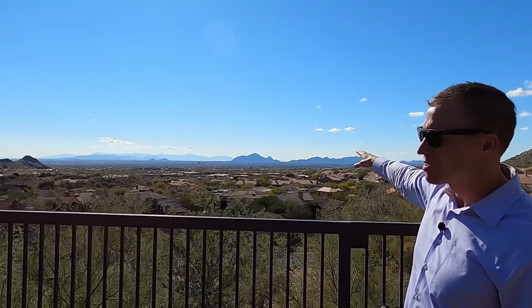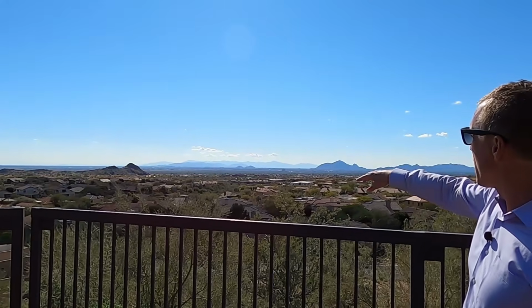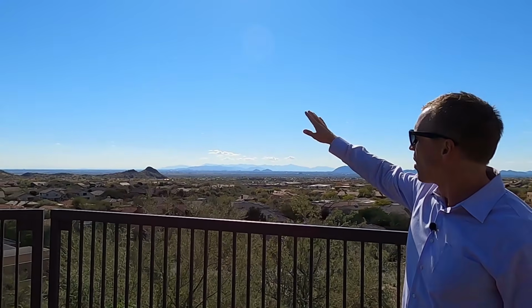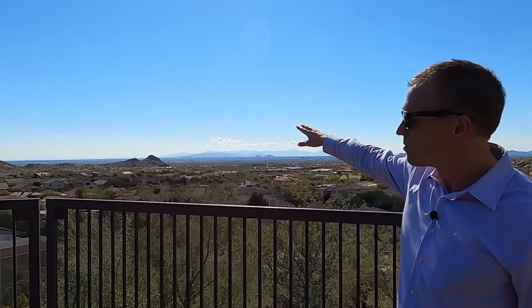See the tall buildings in the distance? You can see Sky Harbor Airport over here. And South Mountain and all that to the South Phoenix area. You can see all the way down the valley, down to the Santan Mountains by Queen Creek. I mean, it's just unbelievable, guys. This is awesome. I'm awestruck. You guys should move to Scottsdale.